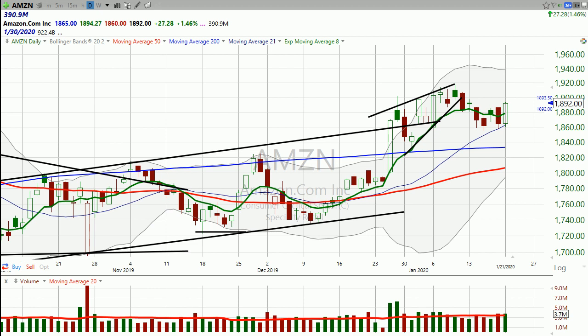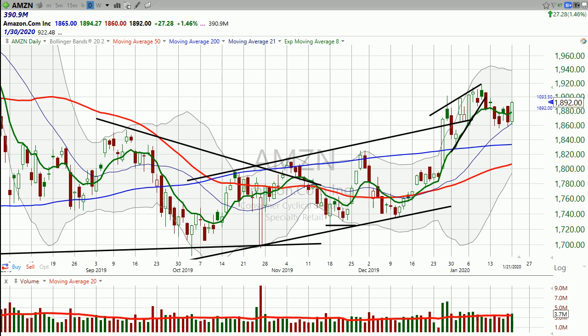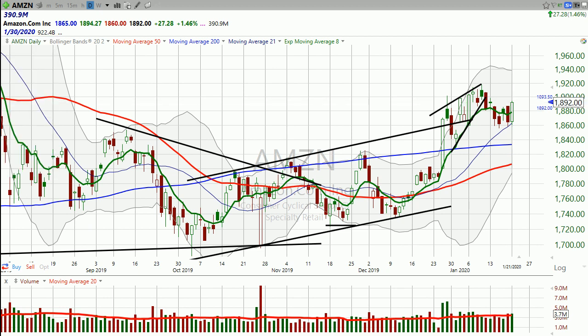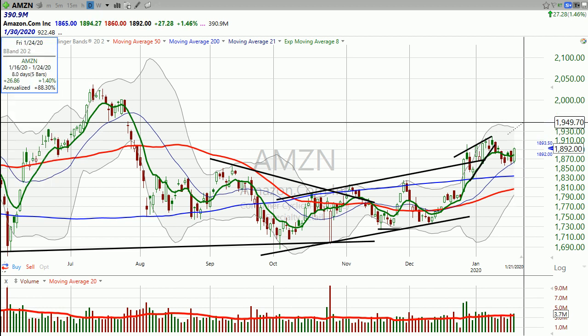But the options are actually fairly liquid on this. You can't trade them out too far, but heck, you could even trade weekly options here. Buying a call option on this stock, I think, can work really well, because if the stock breaks out above the January high around 1918 or something, this could easily go to 1950 fairly quickly.